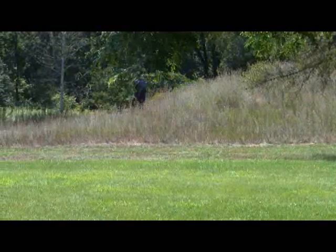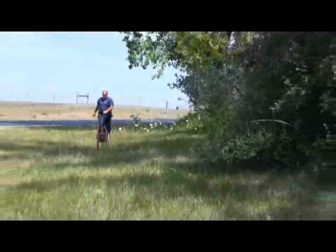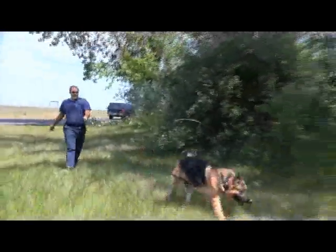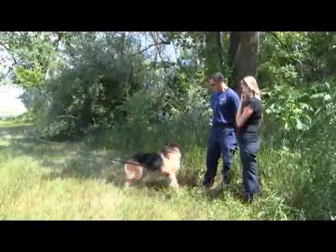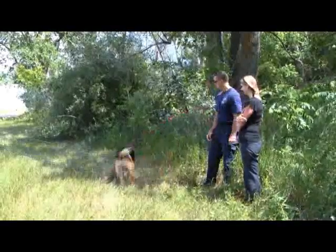As the dog is tracking, the dead skin follicles are falling off the human body, and also the crushed vegetation. There's a chemical smell that comes off from that, but it's more the actual dead skin cells falling off your body. It's human odor, and the dogs are able to actually track that odor. So when the bad guy takes off running through a certain area, the dog's able to track him to where the bad guy's hiding, basically.